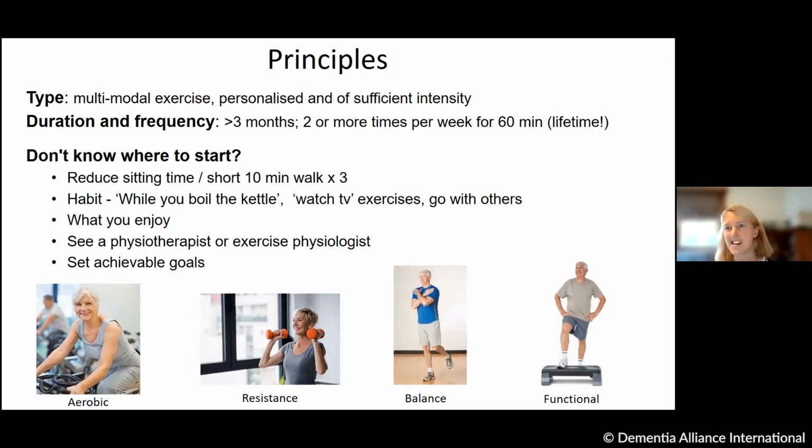Everybody wants to be exercising over the lifetime. We're doing some work at the moment looking at childhood fitness and health, and interestingly, those with better fitness, particularly aerobic and resistance training, have better cognitive function at midlife. So starting young is another message we need to get out there.